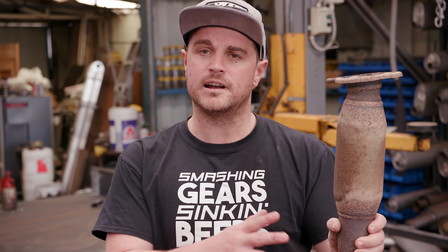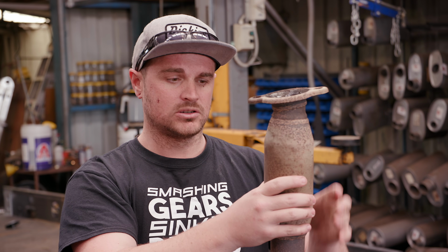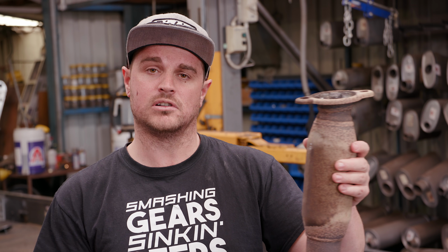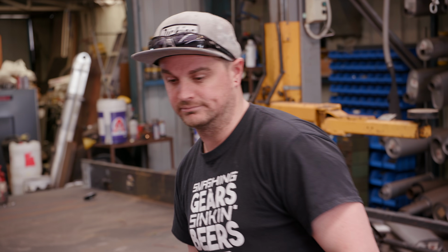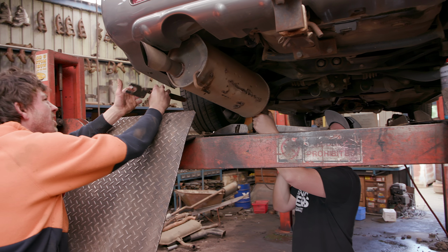So we're just about ready to fuck this right off, except we've got to sort of replicate this bit at the top here. So what we're going to do is just put it aside gently for the time being. It's actually probably a good thing we're fucking this right off, because this is rusted.